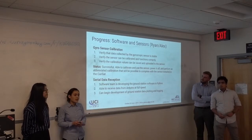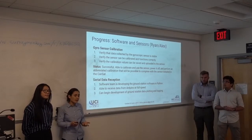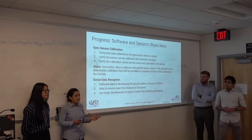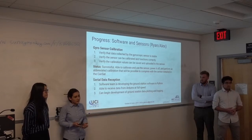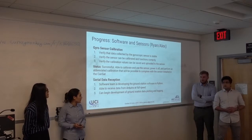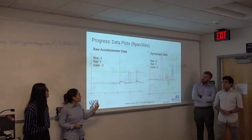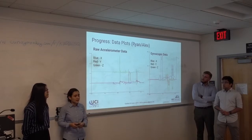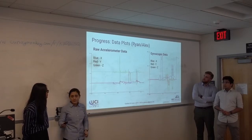We've also made some software progress. Our software team was able to calibrate our gyro sensor to output roll, pitch, and yaw, and they were able to receive data over serial from their Arduino, so now they can start plotting that data in their ground station development. On the next slide, we just have some data that was pulled from the gyro sensor during their testing. And now on to Amy for the budget.